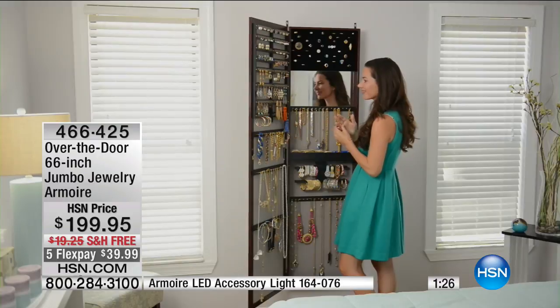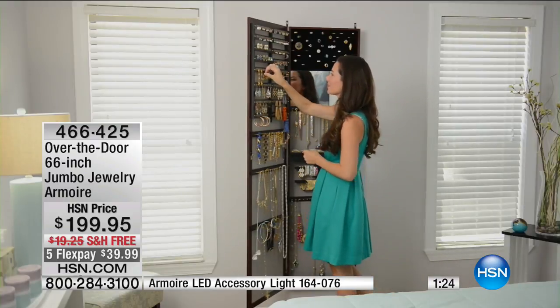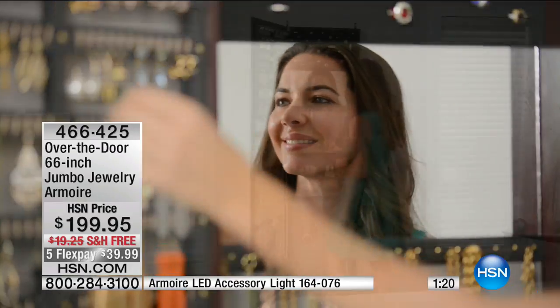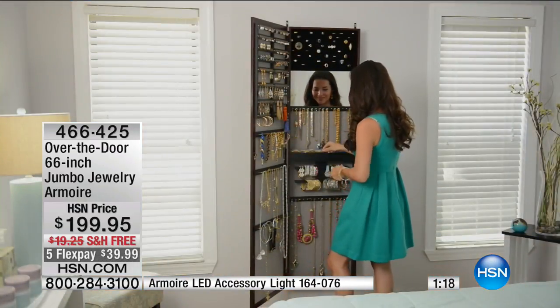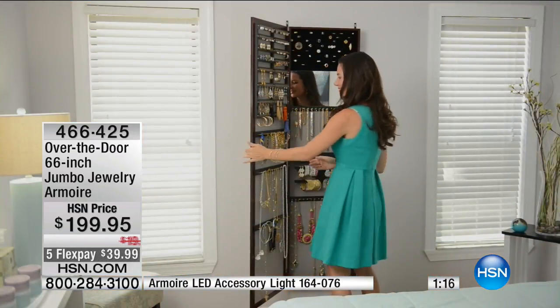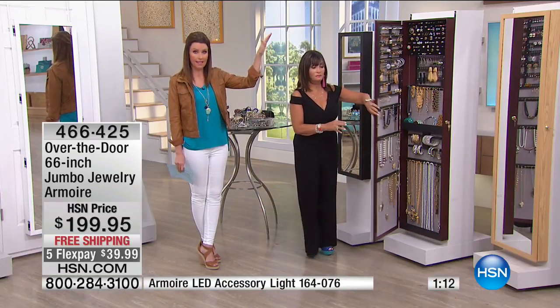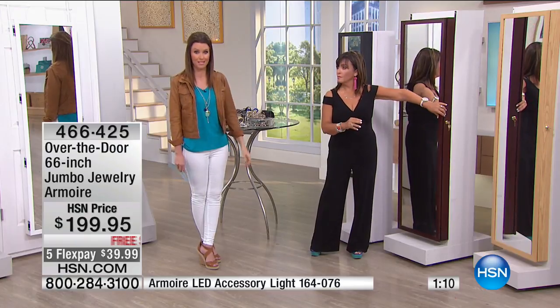We've called out for you down below that accessory light as well, because we do have a light. That one sells out all the time. It's a light that's specifically designed to go right over your jewelry armoire, in case you're getting ready in a little bit dark, or you have this on the inside of your closet. That light goes right on the top and fits it perfectly.